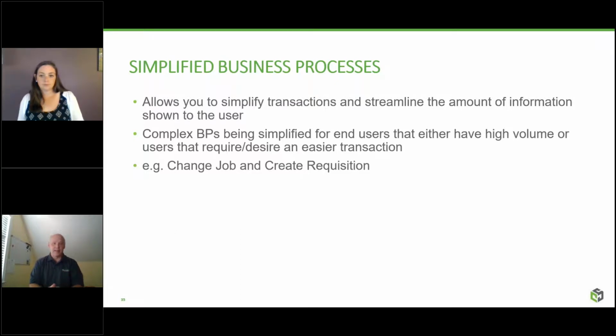Because quite frankly, the change job and the create requisition process are problematic for a lot of managers, whether they don't do it that often or it's just a very cumbersome process. So if we can take away that pain point of those two big processes that they use every now and then and make it simplified, then perhaps they'll be willing to do other transactions and not be intimidated. So that's really what you're looking at.